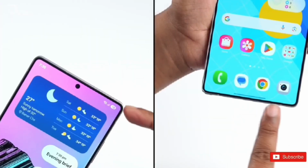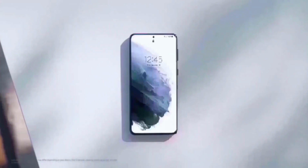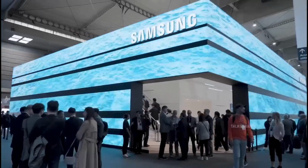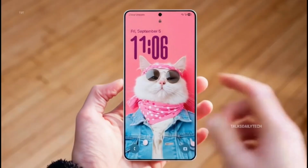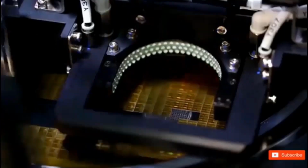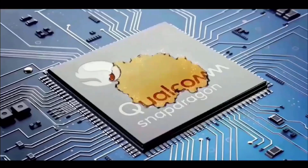The same query excites the tech community each time Samsung releases a new Galaxy flagship. Which models will use Samsung's own Exynos DNA and which will run on Qualcomm's potent Snapdragon chips? We may now have the answer regarding the Samsung Galaxy S26 lineup according to a recent leak. It's a huge one, too.